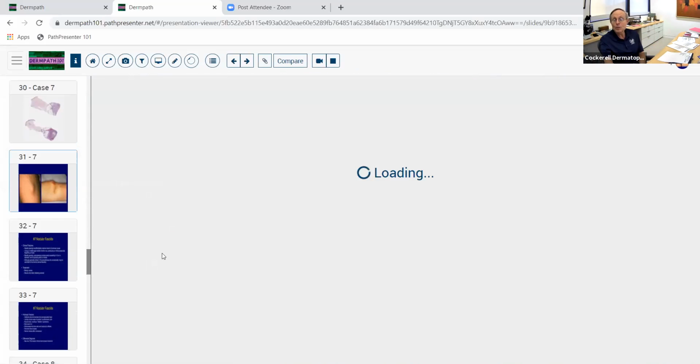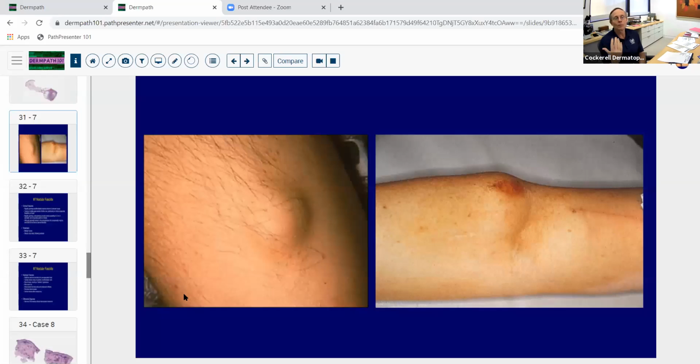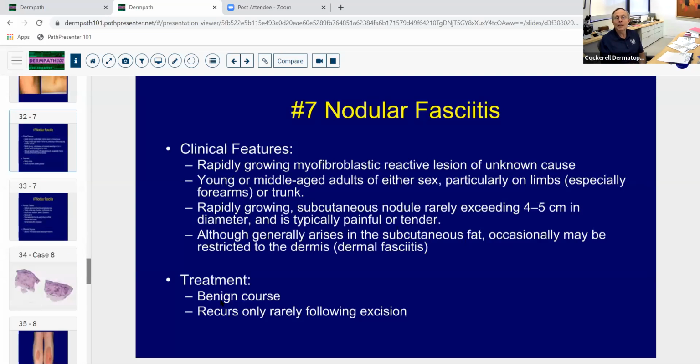It's benign, it's nothing to worry about. This is often what it looks like clinically. The main thing is you have to take a deep enough biopsy. And the second thing is make sure it doesn't get overcalled as a cancer. And it can. I've seen it overcalled as a malignancy before.